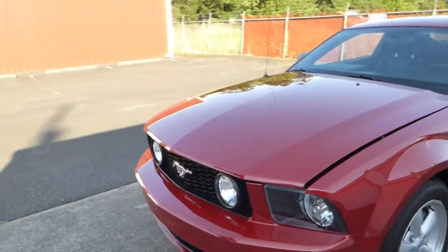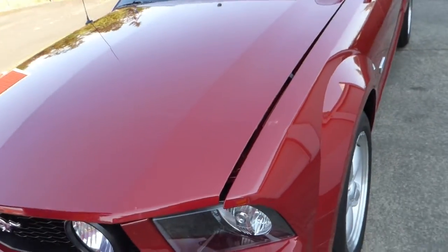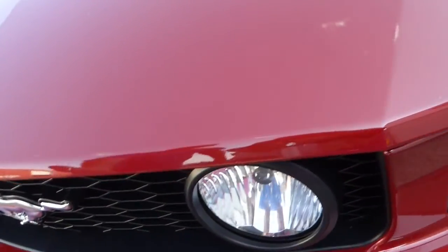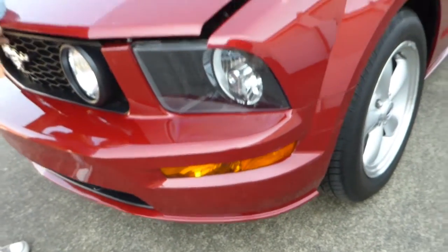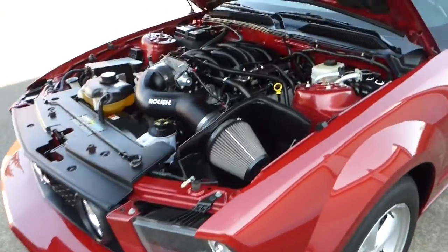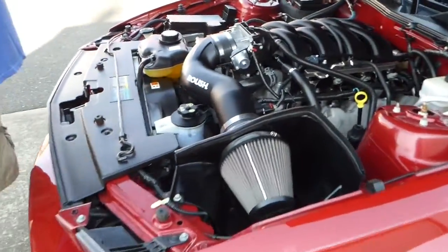So up front, you've got these nice GT fog lamps, HID headlamps. Let me show you under the hood. I mean, it all looks all but brand new under here, doesn't it?